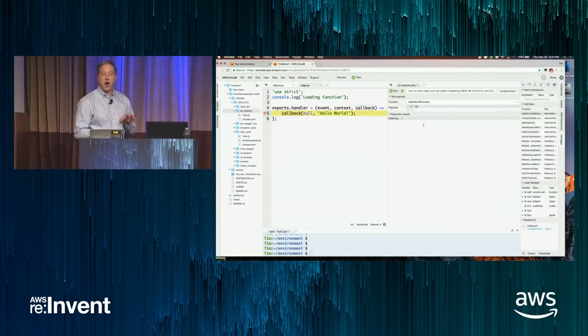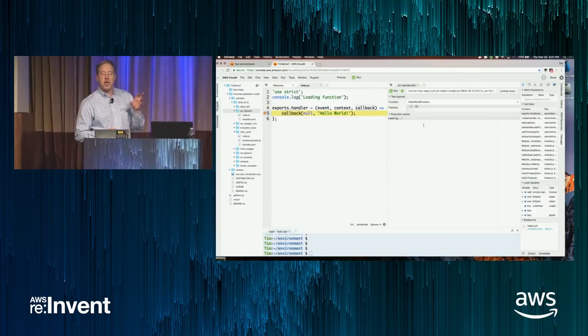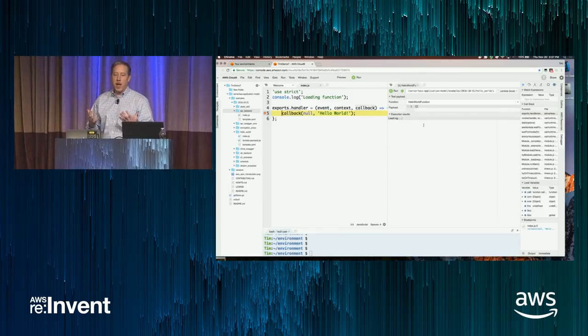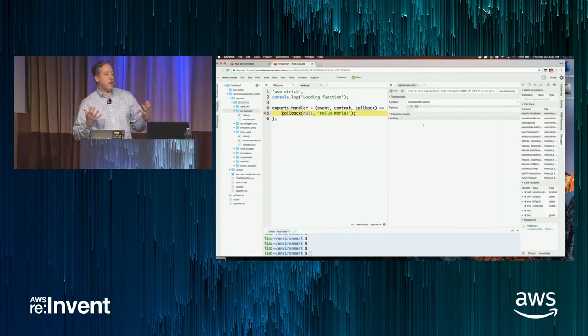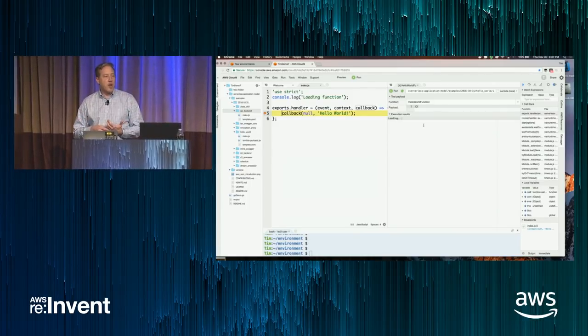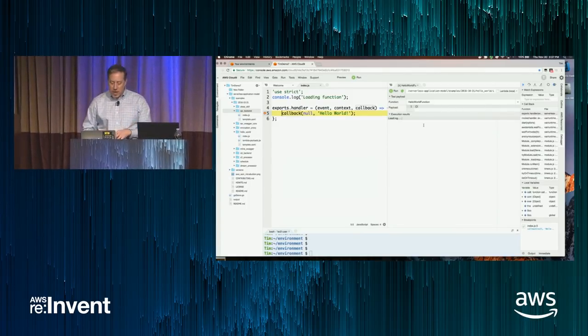Now, what's going on here in the background is that we've actually taken SAM local. That's our local copy of the Lambda runtime. And it's got all of the files and setup in an exact clone. And we actually make that available as a Docker image as well. And I'll talk about that in a second.